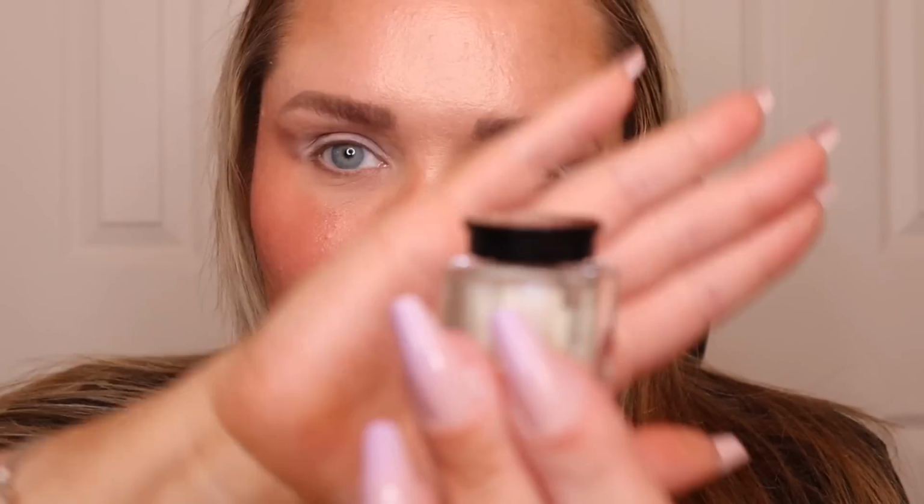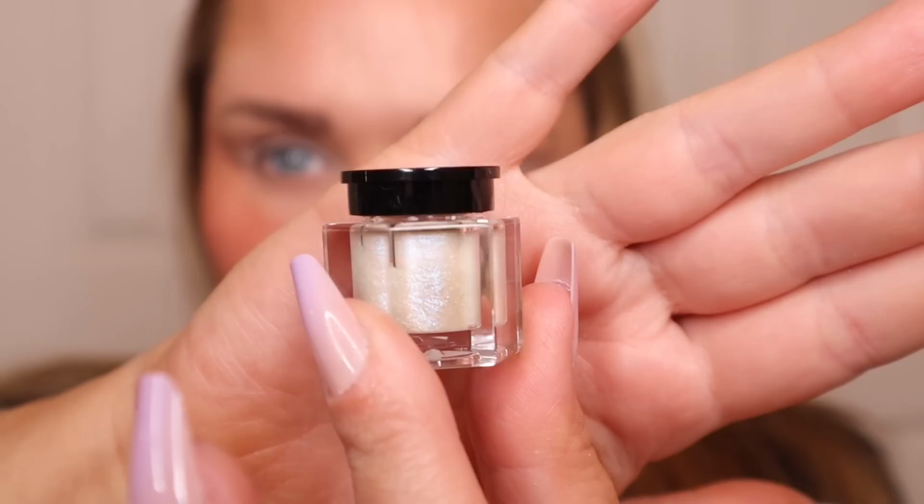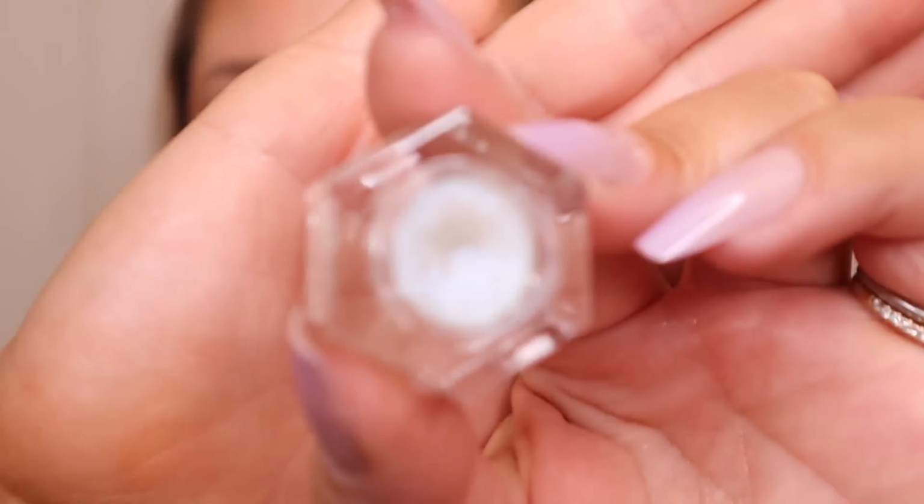So these are called the Celestial Sphere Eye Soots. It's like a gel. This is what it looks like. It comes in these little bottles. So cute. And you just twist open the cap. And it is a jelly. That's what it looks like. Focus. There we go.